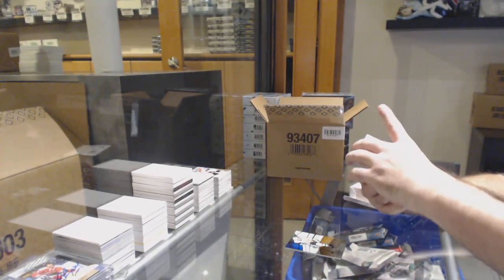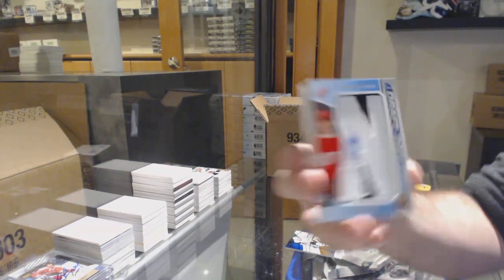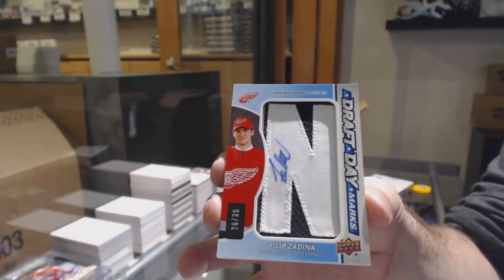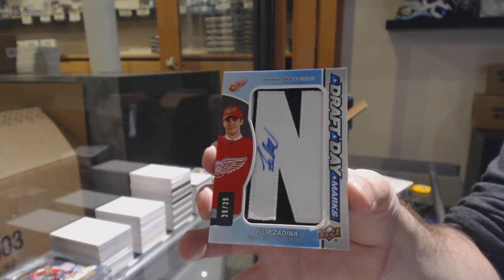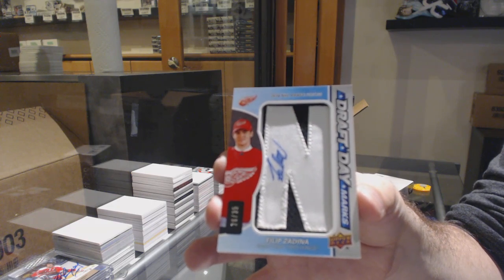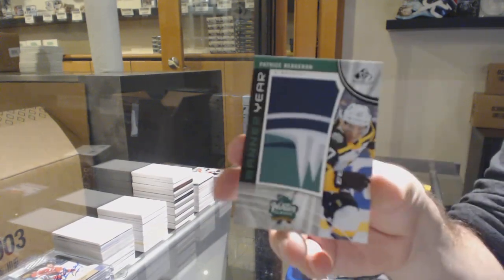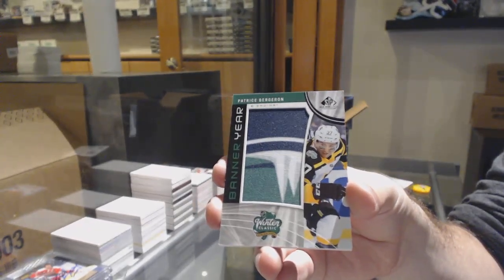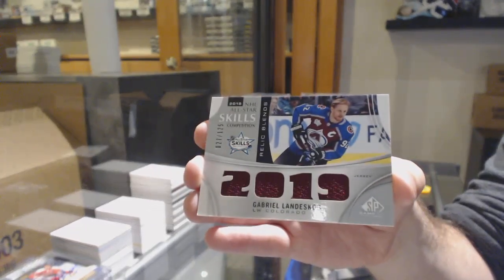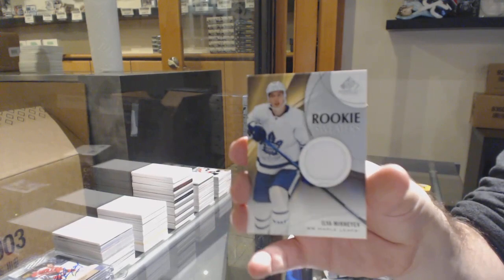For the Red Wings, draft day marks auto 235, Philip Zadina. Draft day marks auto. Banner year of Bergeron for the Boston Bruins. Skills jersey 125 of Landeskog for the Avalanche. And we've got for the Maple Leafs 109, Ilya Mikheyev.